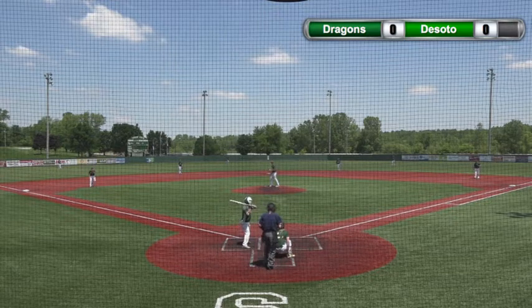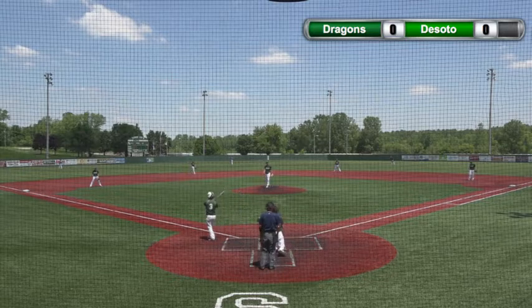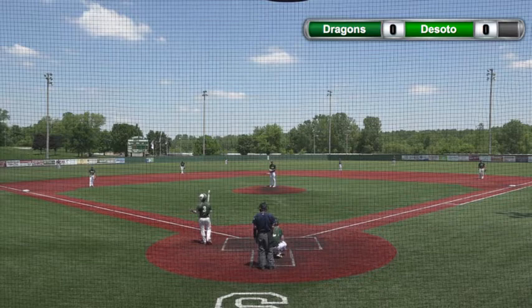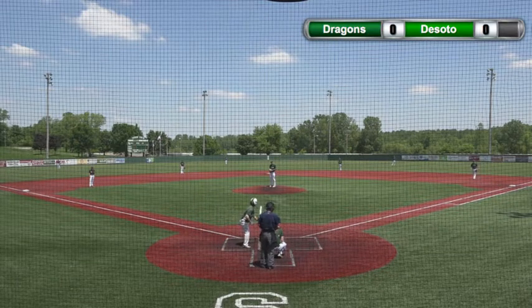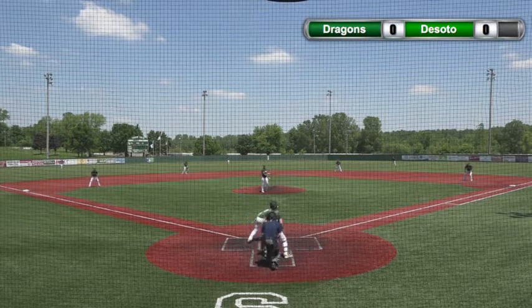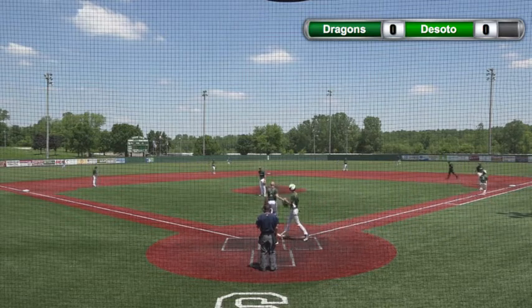And Theis working quickly. There's another one. Ball 3. Here we get something going. Grant gets on. Maybe steal a base. Definitely going to take some pitches here, at least one, I would think. Ball 4, high. And that's the first person to reach for St. Genevieve.